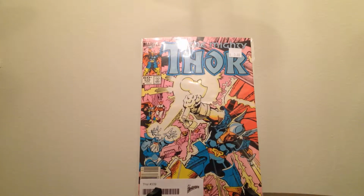The first one that I got is Thor 339. I'd really like to collect the entire Simonson run, and I already have some of it. I have 338 and whichever issue it is where Thor turns into a frog, because who can pass that up?